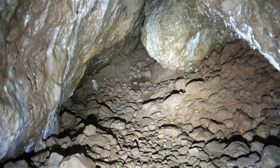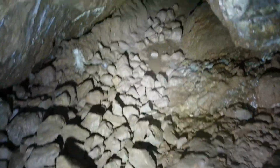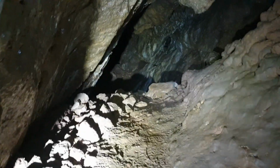And it goes down again. Oh, I think that's more of a passage. You see, that's what I like. So down we go, in we squeeze. Oh, okay, nice. Yeah, it goes. That's the main thing. It goes. Yeah, very low. I can't quite squeeze through and film at the same time.